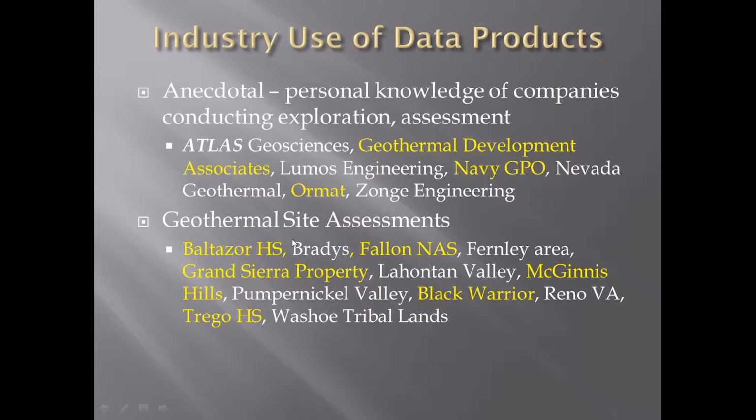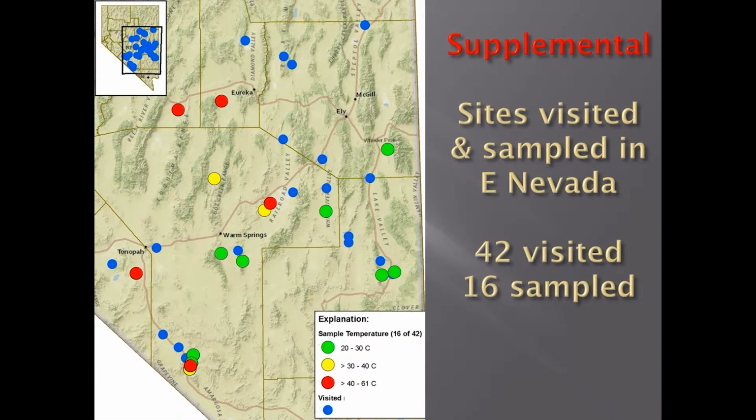And here's some of the sites that have been looked at in the last 2 or 3 years by the various companies. So it's throughout Nevada. They're primarily looking for electric grade resources, but some of these are also for direct use. Like, for instance, the Grand Sierra property was looking at it for space heating. That's a fairly large hotel here in Reno.